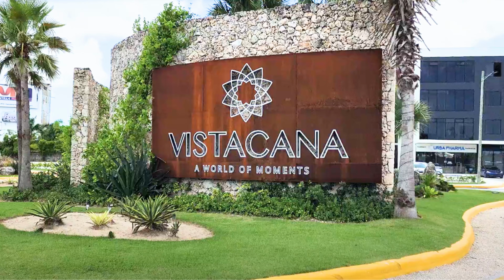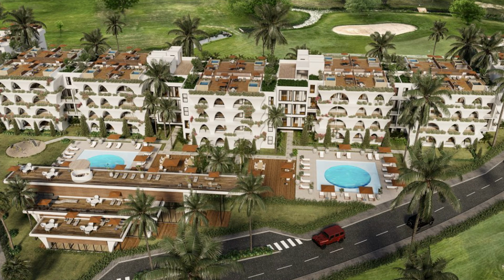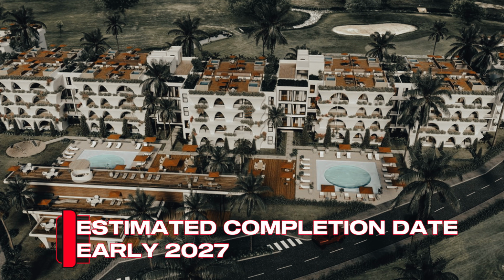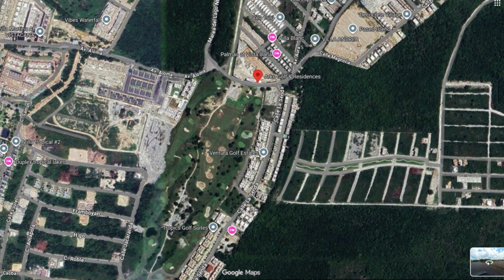There's a project inside Vistacana that so many of us have been eagerly waiting to see take shape, and that project is Arco. Limited to just 128 exclusive units across 4 levels, Arco is estimated to be completed by early 2027. And it's not just about timing, it's about location. Arco sits directly in front of Vistacana's illuminated 9-hole, par 3 golf course, giving you unmatched views and atmosphere.